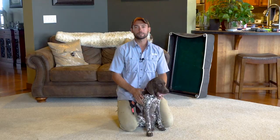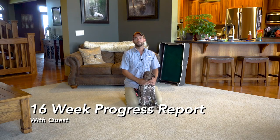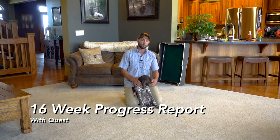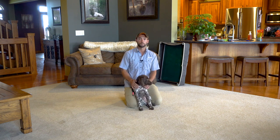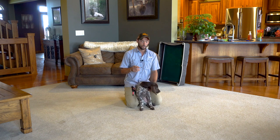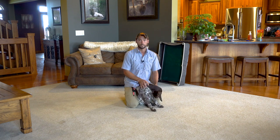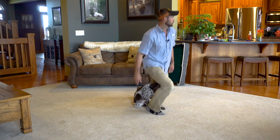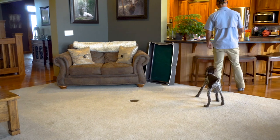My name is Ethan with Standing Stone Kennels, and we're back here with Quest. So today is gonna be a short and simple session. We're gonna do a progress report, everything that we've worked on so far with her. This is gonna include her clicker training. It's also gonna include where we've started some collar conditioning. We're gonna work on some retrieves and then move right into trimming her nails, which she needs pretty bad. We've kind of waited just to be able to show some progress on that. But to get started, we're gonna do some clicker training work with her.